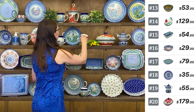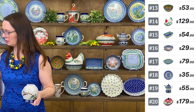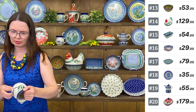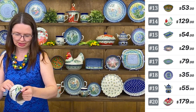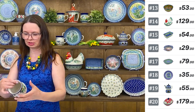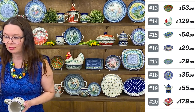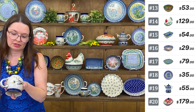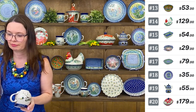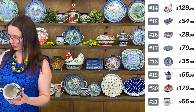Okay, now, oh, this gorgeous looking pattern. Oh, another great bird pattern. And here we have two kinds of birds, and I don't know the names for the birds either. Okay, let's remove this. I don't even know where to start. Number 21 is Unicut 5075 by Miss Maria Starzyk. Yes. And it is $66. This is U6 pattern.